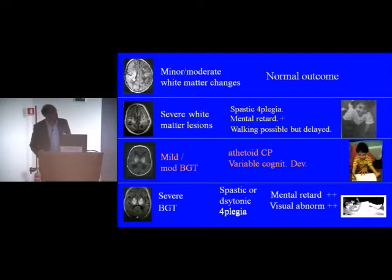So if we want to have a summary of these, we can say that if you are dealing with predominant white matter changes, you can have minor or moderate white matter changes, and the outcome is generally normal, even at school age, even looking for minor neurological signs. If the white matter lesions are more severe, and some of them will fall within the border zone spectrum that Donna and Stephen have described very nicely a few years ago, the outcome is going to be abnormal, but it's generally spastic quadriplegia with some mental retardation, but it's not extremely severe.